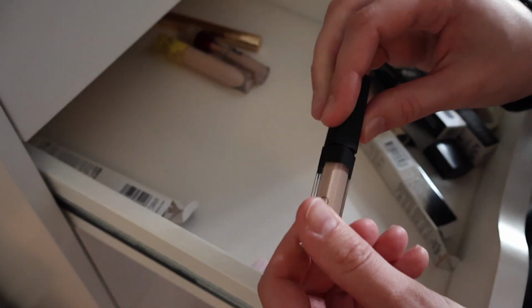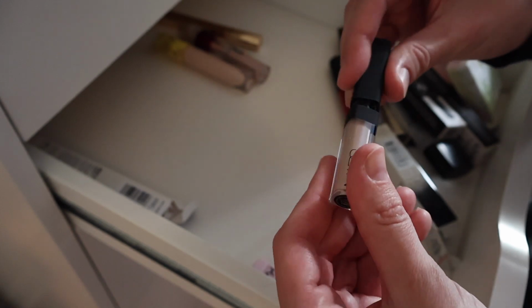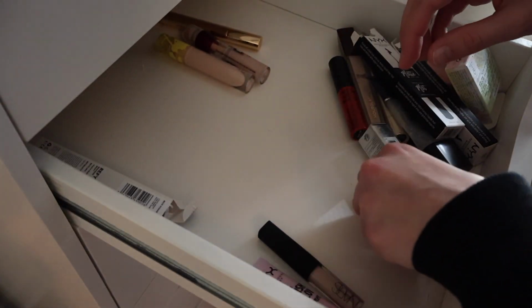The NARS Radiant Concealer, this is also super popular, but again, I just couldn't find a good shade match. Thankfully, I got like a mini size, and I think this one is still good, so I might just give this to someone else.